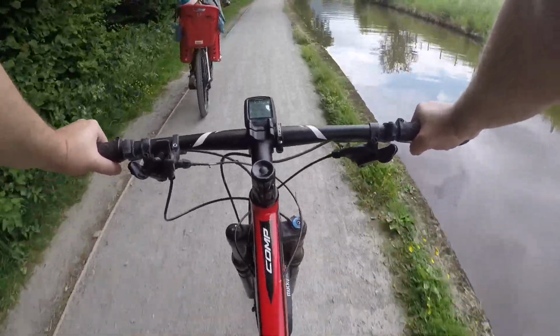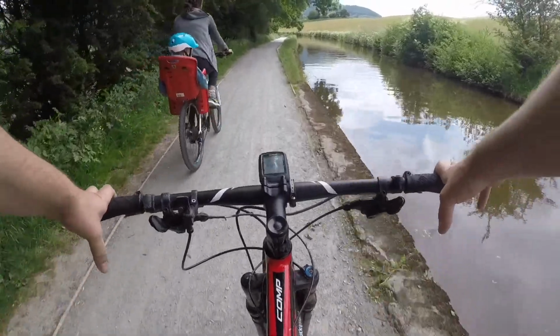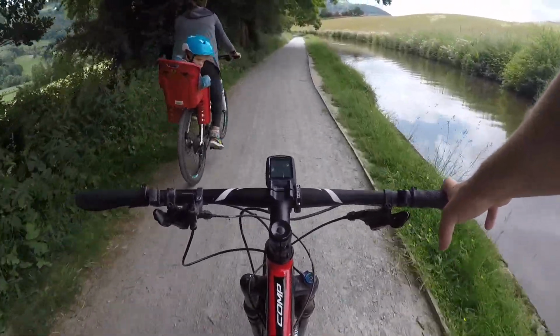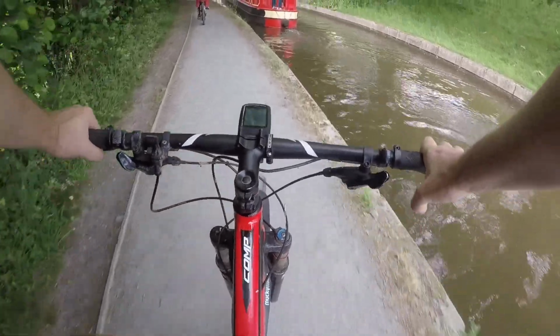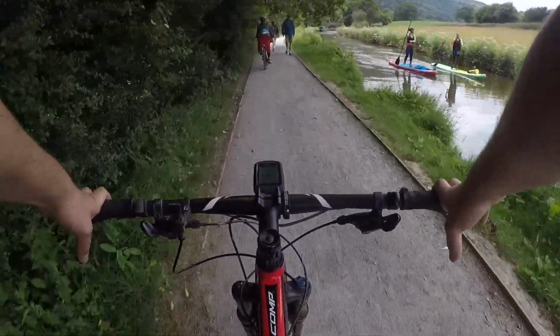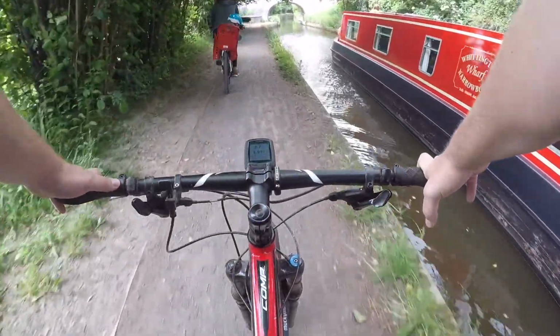The first couple of miles of this towpath are brilliant. As you can see, it's decently wide, very well surfaced, and it's quite quiet. We're riding this on a Saturday afternoon in good weather, and it's not exactly heaving down here. We have had to pass the odd person. We've also had to make our way past the odd canal boat and the odd paddleboarder along the way, but it's certainly not heaving with people, and it's quite a pleasant ride this first few miles.